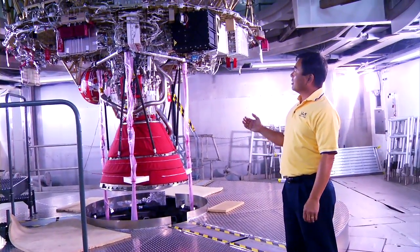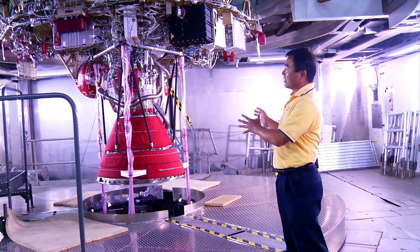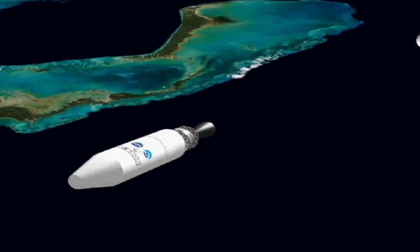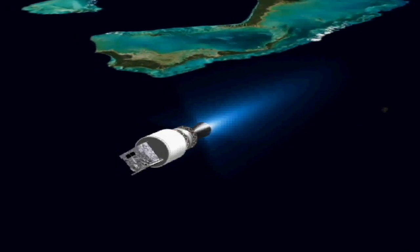We're standing underneath the second stage of our next mission, which is GPS-2F1. There's one exactly like this out at the pad for GOES-P mission. Second stage provides additional propulsion to put the spacecraft out to the location that we're interested in.